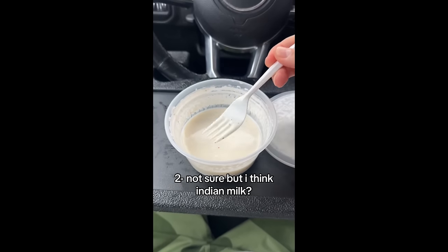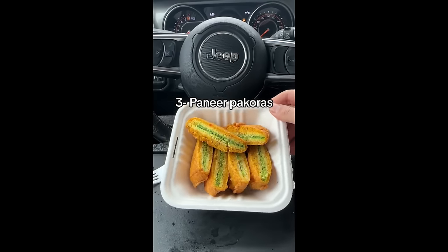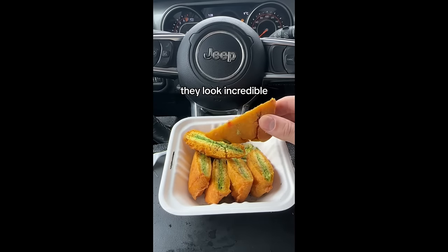Tastes like a French crepe. I like it 8.5, 10. 2, not sure, but I think Indian milk. Indian milk? I drink a lot of dudu peen wale gore pakoras. That's not milk. 3, paneer pakoras. They look incredible. Finally, you say something right.